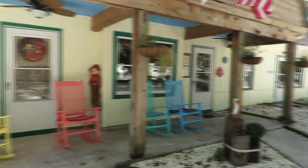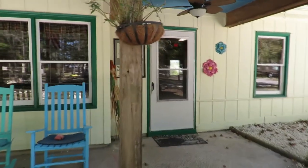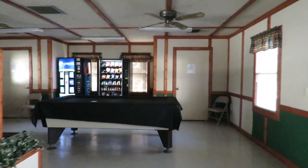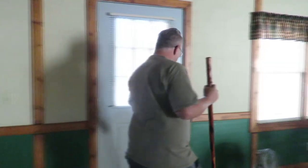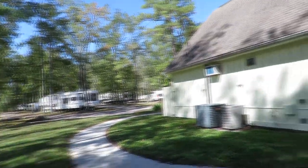There are three doors. The one all the way over to the right is the office where you check in. The middle one is going into the game room, common room, and the last one, I have no idea where it goes. And then there's a door here that you can go to the laundry room, or you can just walk around from your RV up here.